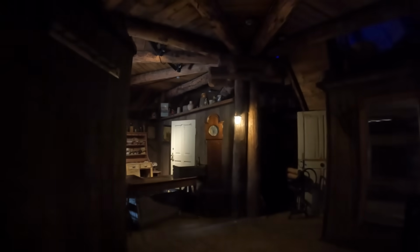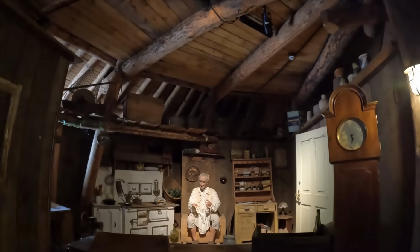So I don't have a clue if this is the queue for the log flume. There were two different ways. There were no signs. We've got this man here. I don't have a clue what is going on with this queue line. I've ended up in like someone's house. I only want to go on the log flume. A rat! What is going on? Have I missed the entrance to the log flume? Why have I ended up in this house?